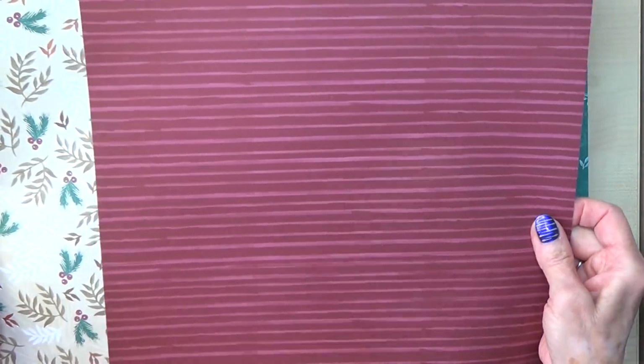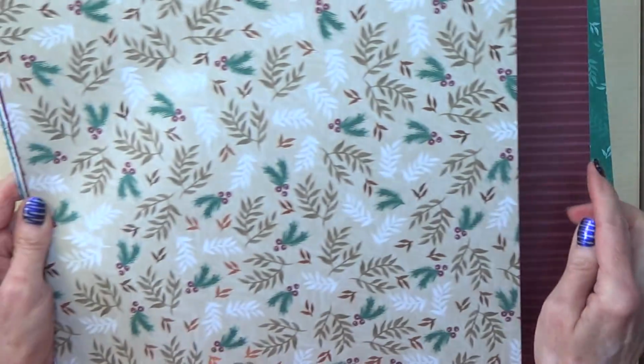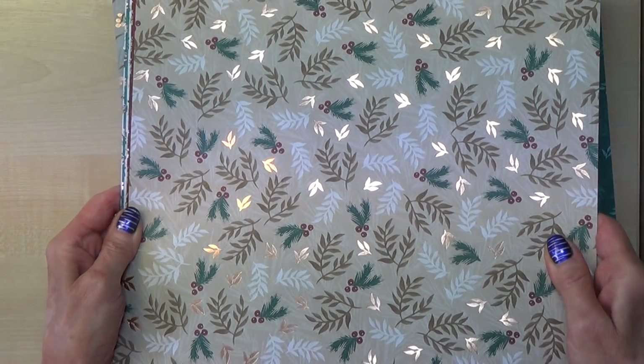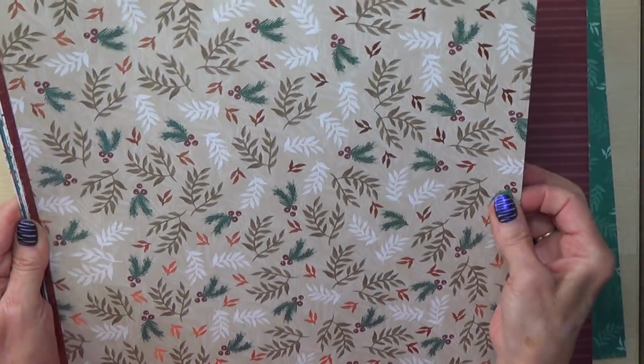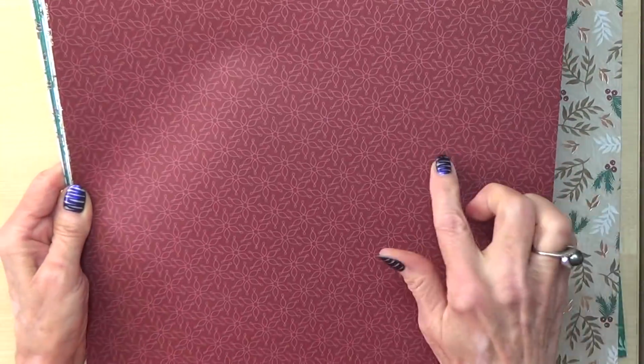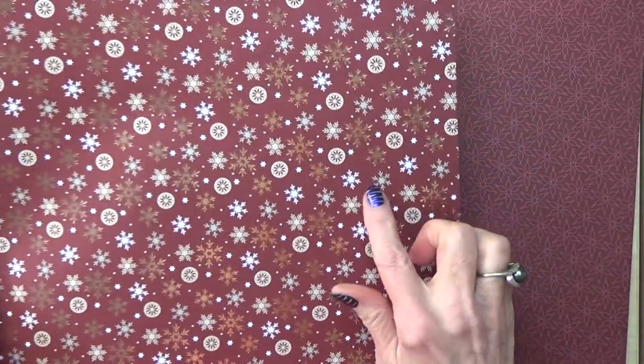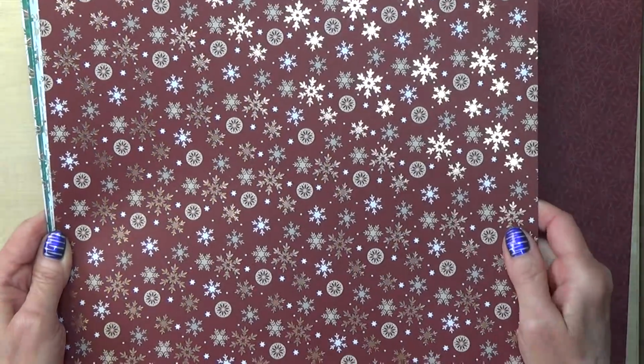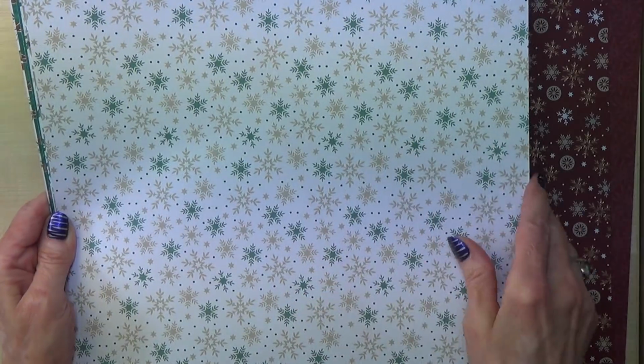Merry Merlot. And then on the reverse of that is this, again with the gold foil. Isn't that gorgeous? And then more Merry Merlot. And on the back of that is, again, Merry Merlot, but again with the foil. This is absolutely stunning, it really is. That's beautiful, I love that.